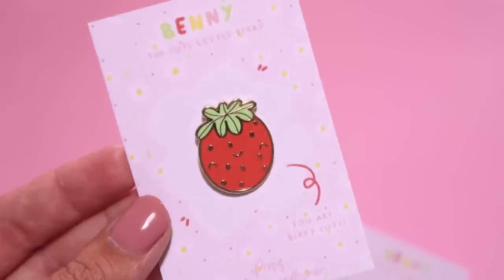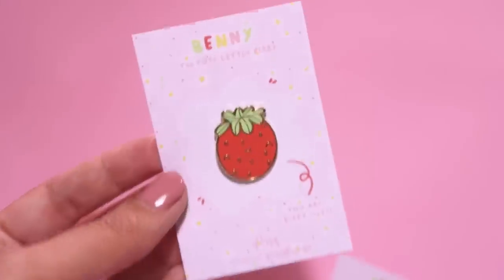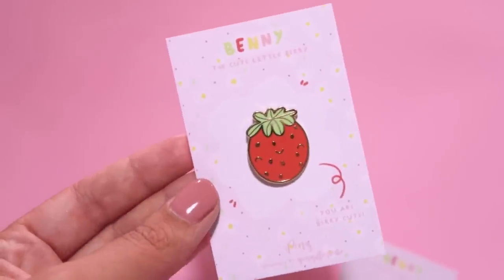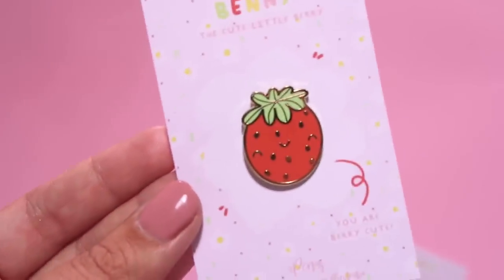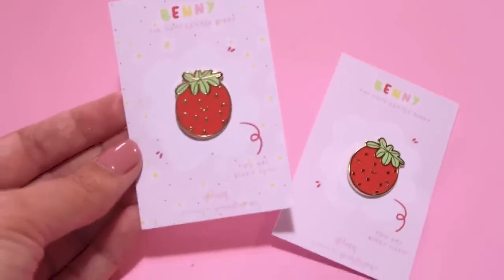He has been on my shop in a lot of products, so I thought it was time to give him a name, and I love to give my characters a name. So we already have Steve, Rocky, and now we have little cute Benny over here. But yeah, let me know what you think and which one you like the best.